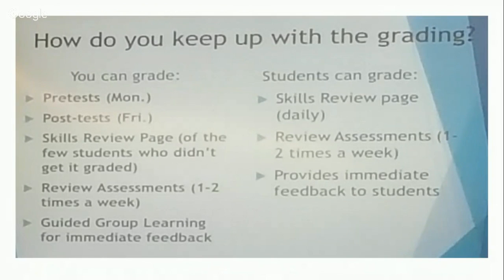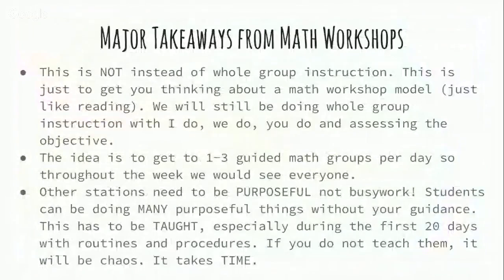Something that they put in their slide is how you keep up with grading. They talked about, again, because they use this as their whole system, not really an I do, you do, and then stations, how they kept up with grading. So if grading's becoming overwhelming, they said that they did grading on certain days of the week. But we aren't going to give pre-tests and post-tests every week necessarily. Our curriculum's a little bit different because they don't use Everyday Math or some of the curriculum items we use. So this was a slide from the presentation. It just depends on your class and what you and your grade level partner are taking for grades.